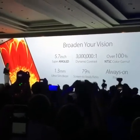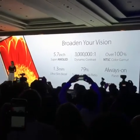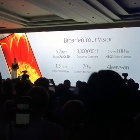Content is everywhere and is rich in variety. A great display.